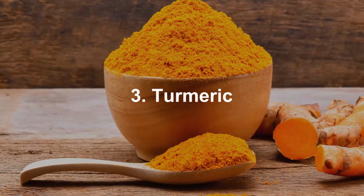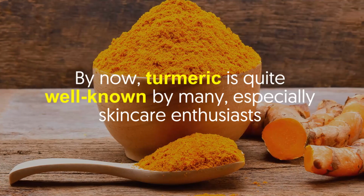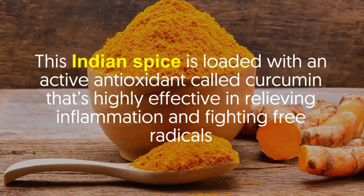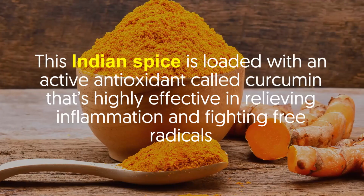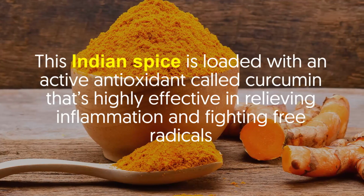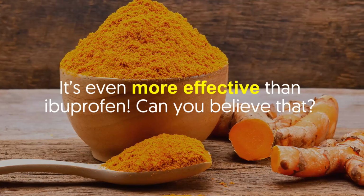Number 3. Turmeric. By now, turmeric is quite well known by many, especially skincare enthusiasts. This Indian spice is loaded with an active antioxidant called curcumin that's highly effective in relieving inflammation and fighting free radicals. It's even more effective than ibuprofen.